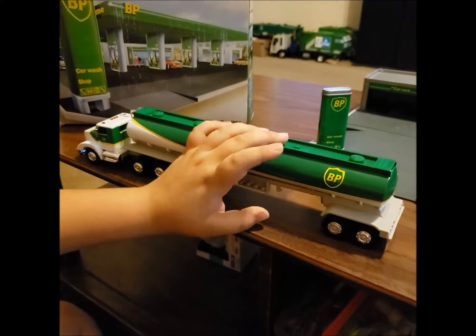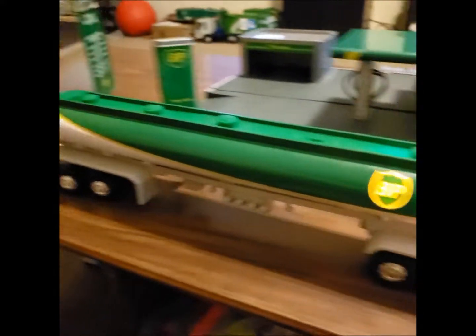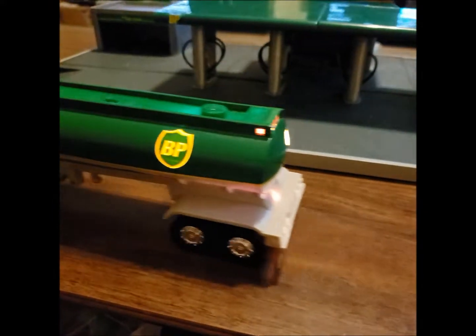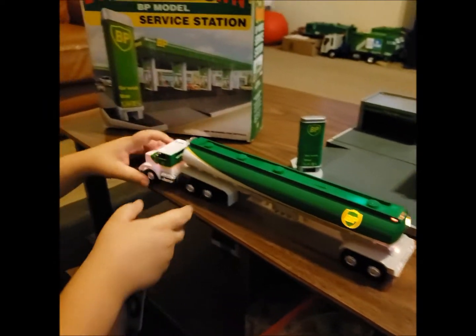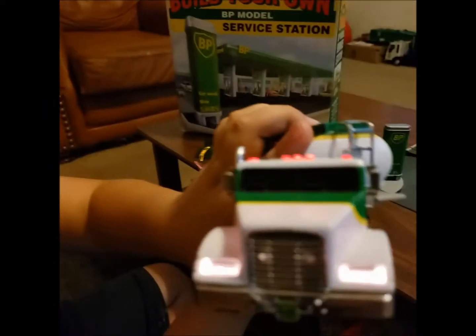Right? And here is what it does. It lights up. Here's the back of it, side of it. Here's the front of it with more lights than you think. And it also does this. BP. Oh my God. Such a low sound. It could be the batteries are running low. Yep.